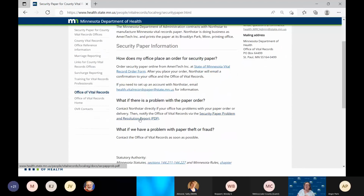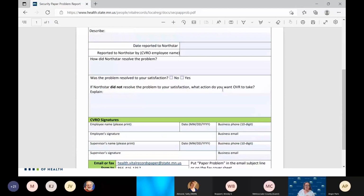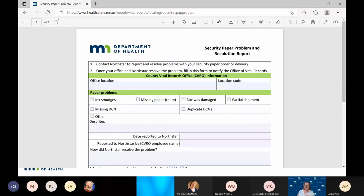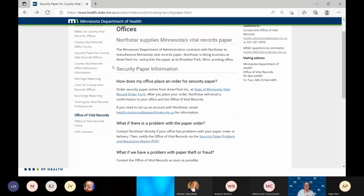And then once it's resolved, you can click this and put the information and how it was resolved on this form, and then you'll fax it to us. And then we will have a record of it as well. So all of those resources are here as well.